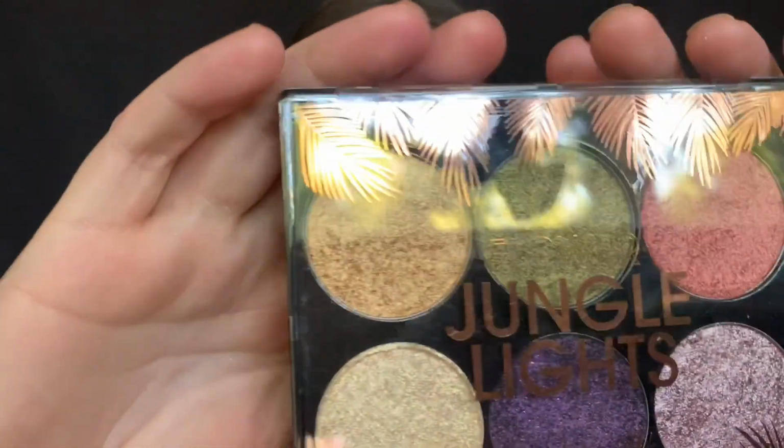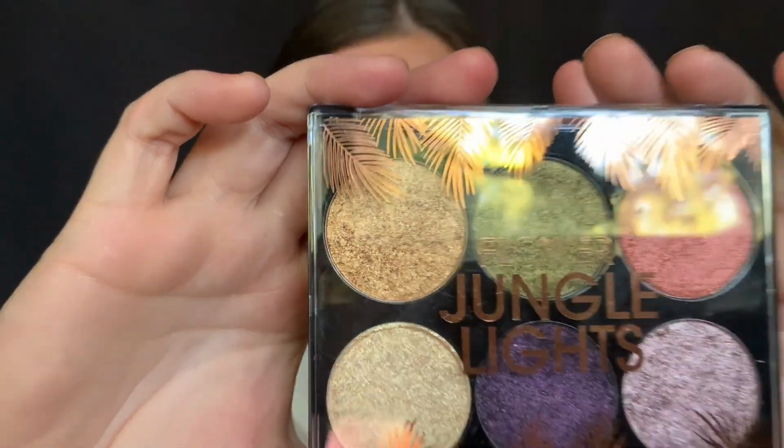And last but definitely not least is something that I have had on my list for a while, but I never purchased it. I purchased it with this order so that I could get free shipping, but it is probably the thing I'm most excited about from that Ulta order. It's the Flower Beauty Jungle Lights eyeshadow palette.